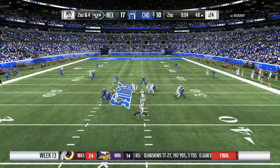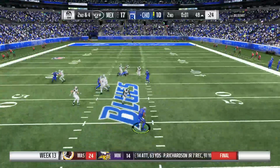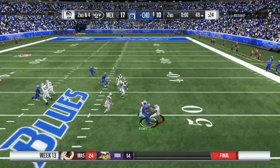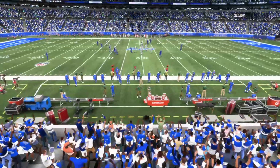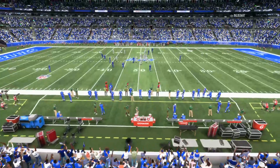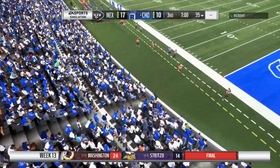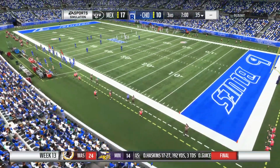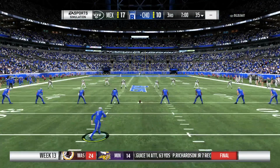Here's Darnold now on 2nd down. Looking for Crowder, and it's intercepted. Picked off at the 45. And they get the football. They'll set up shop at their own 49-yard line. So we've reached halftime with the visiting Jets on top. As we'll head down to Orlando, that's where we find our man Jonathan Coachman at our EA Sports Halftime Report.